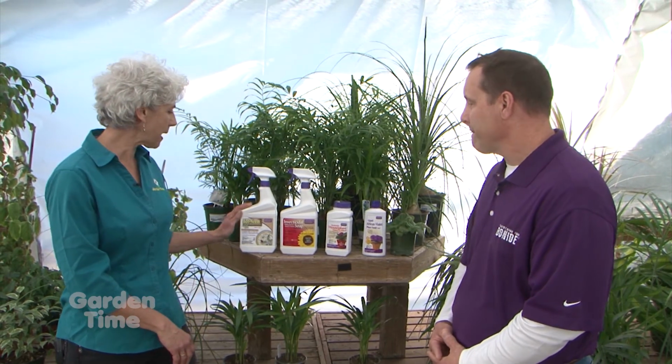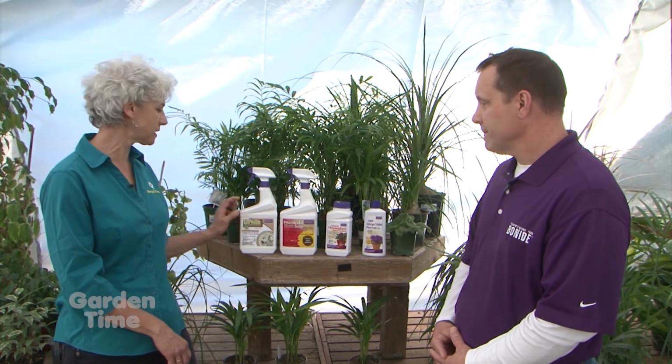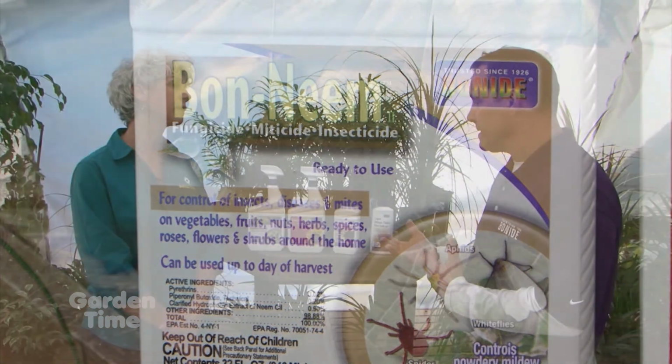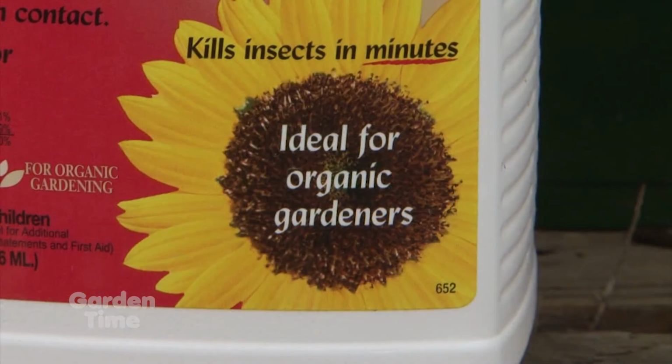And let's talk about the Bonide, because this is one of your organic products. I see that it has that beige shoulder on it. Yeah, anything in the Bonide label, when you see the tan upper right corner, that means it's a natural active ingredient, and in most cases approved for organic gardening. And we'll call out on the front of the label when it is approved for organic gardening. Now these are all indoor products.